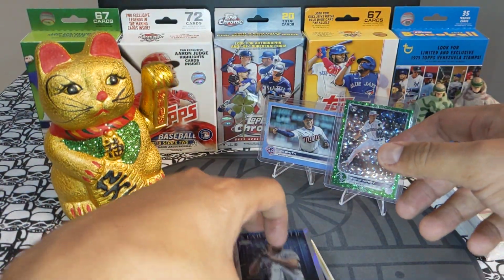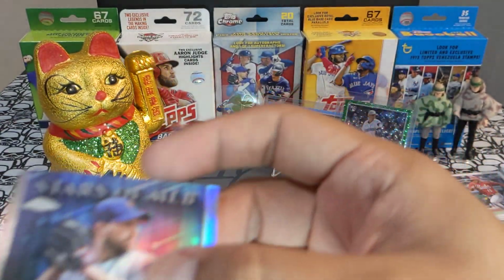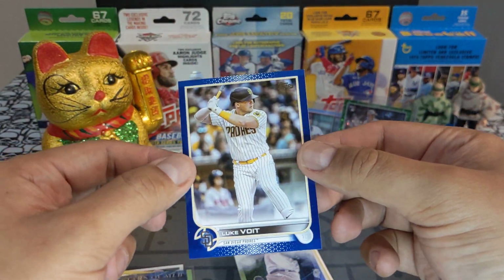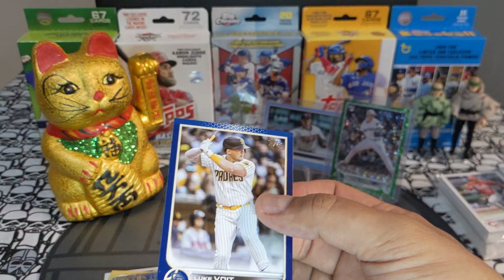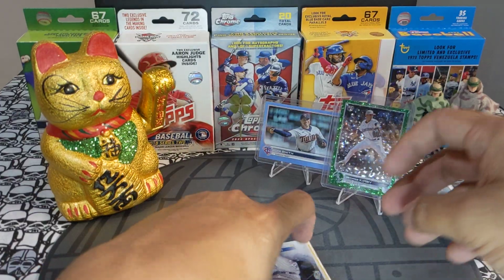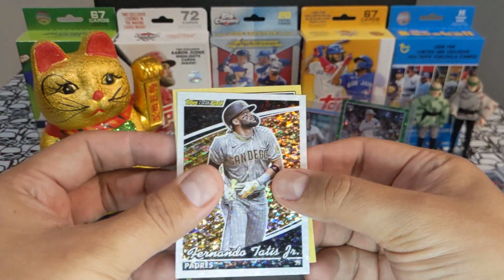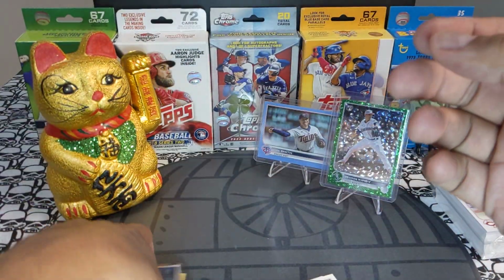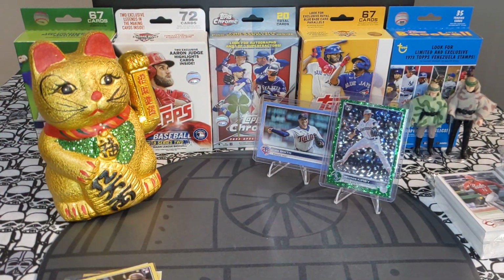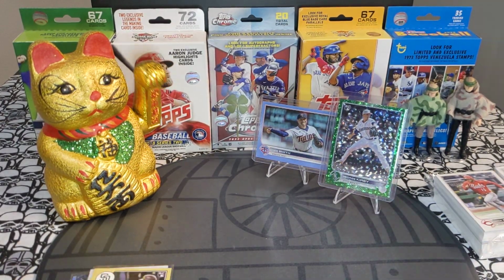We also got a Max Scherzer, Stars of the Major League Chrome. Super off-centered, but I will top load it. Or excuse me, I will sleeve it up just in case. And we also got a Luke Voit blue. Nice. Very, very nice. I like these blues. And a Fernando Tatis Topps Black Gold. Very nice. CJ Abrams rookie. We will take it, and let's keep it moving. No short prints, no nothing. Nope. Base.